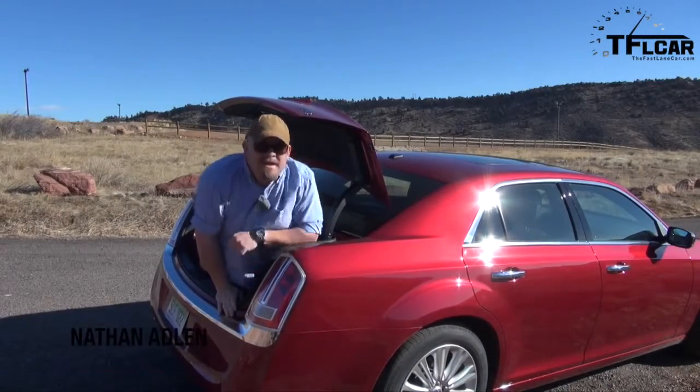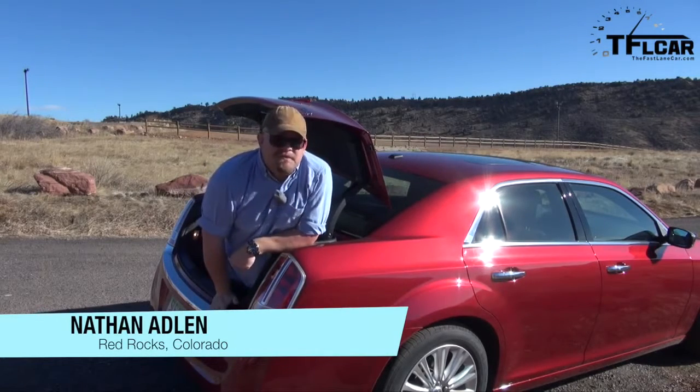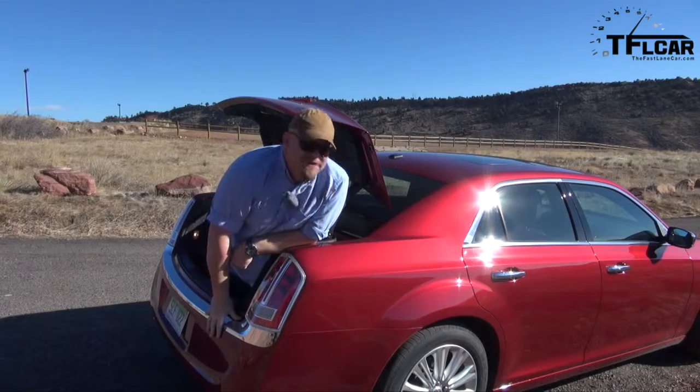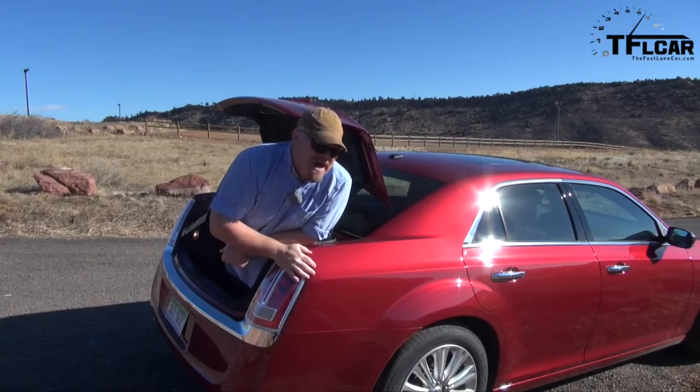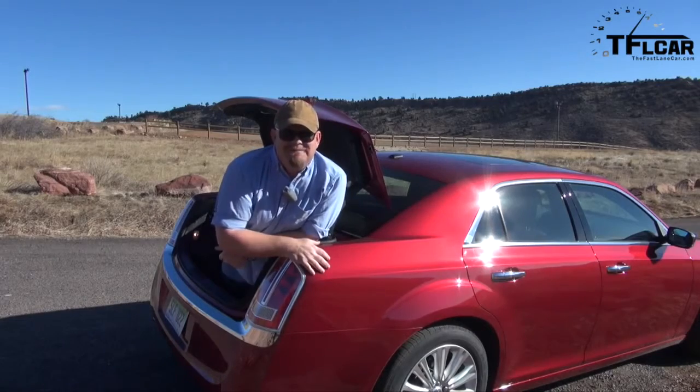Now that is a roomy trunk, 16.3 cubic feet. This is the 2014 Chrysler 300 all-wheel drive. And you know what? We're gonna do an up close and personal coming next on The Fast Lane Car.